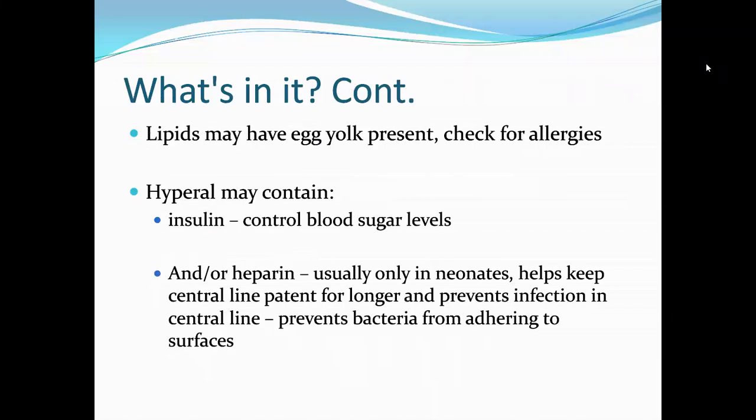Now, the lipids, in addition to all that stuff, may have egg yolks that are used in the solution. So one of the things we want to check for before we give this, depending on the facility and the brands that we're using, is patient allergies, especially poultry allergies, because if the lipids do use poultry products, then obviously they might be allergic.